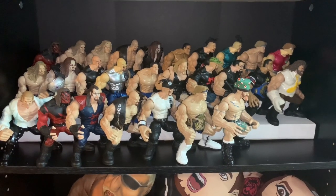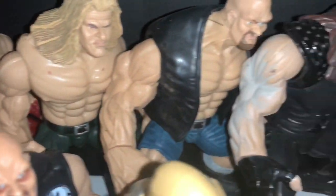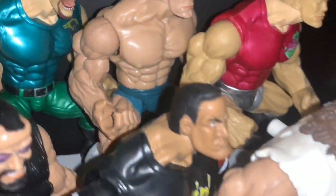Continuing the Jakks trend is my near complete collection of Maximum Sweat figures. I'm only missing three from the Electronics Boutique exclusives: The Undertaker, Ken Shamrock, and Edge.